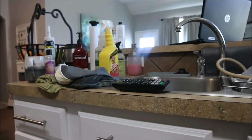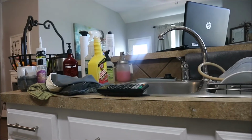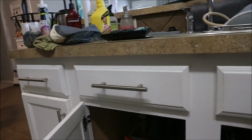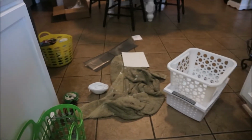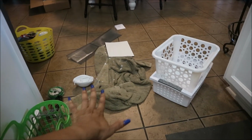And I've got to figure out where I'm going to put my Goof Off, because I don't know if I want it underneath my kitchen sink or if I want to put it in my linen closet. So working on trying to figure that out. And don't mind my towel there, because that's what I was using to wipe underneath my sink with. That's my dirty raggedy towel.